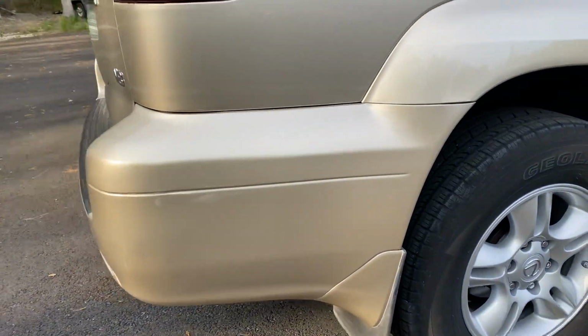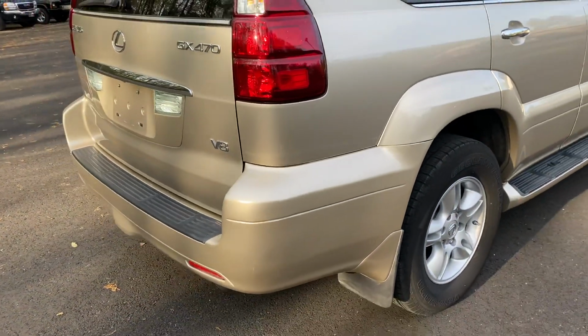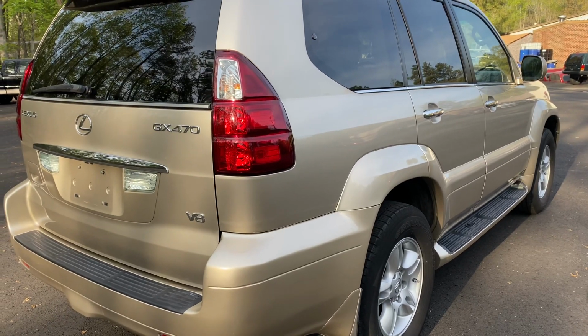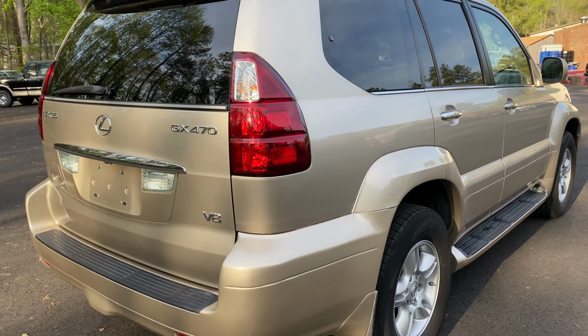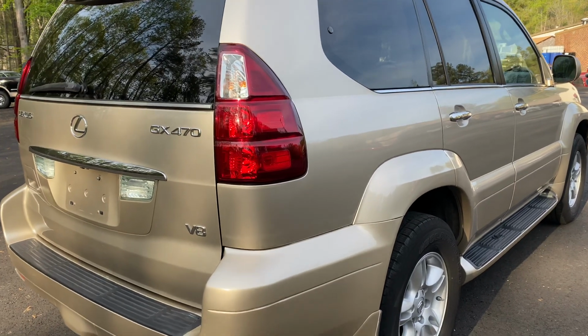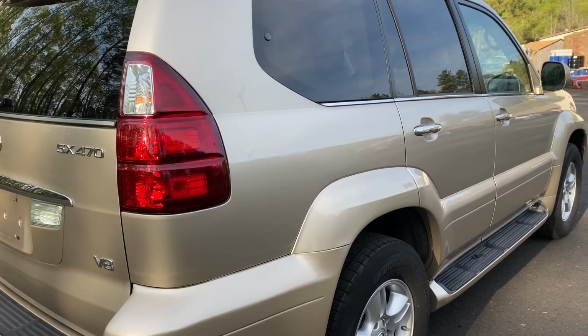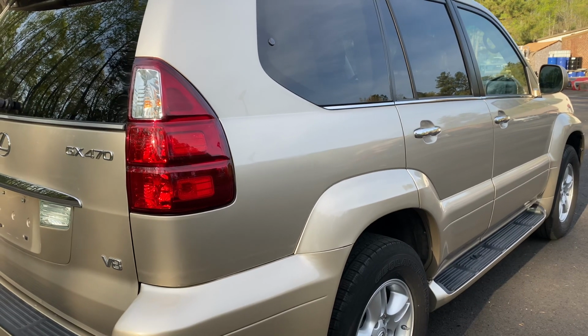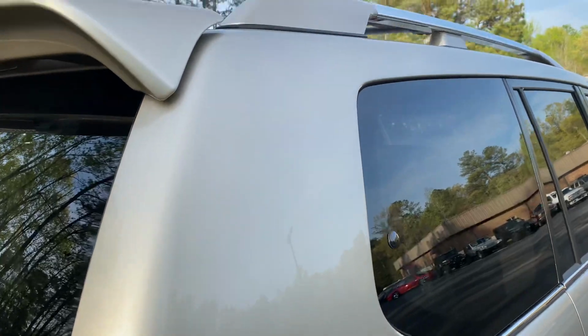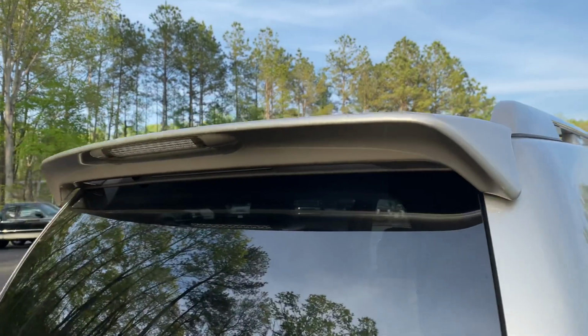Obviously, guys, this is an '08. It does have nearly 60,000 miles. As nice as you see clearly this truck is, please expect a couple little minor blemishes, whether it's small scratches, small paint defects. We're shooting this in 4K. If you have been watching in 4K, great. If not, I highly suggest you going back. We show every single nook and cranny of these trucks.